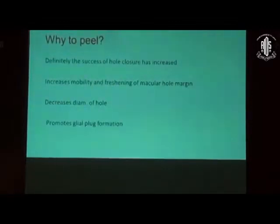And why to peel? Yes, definitely all of us agree that the success of macular hole surgery is increased with peeling, and it increases the mobility and freshening of the hole margin, and it also decreases the diameter of the hole, and it promotes the glial plug formation.